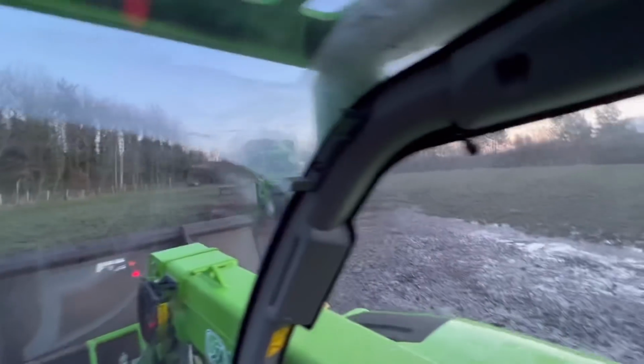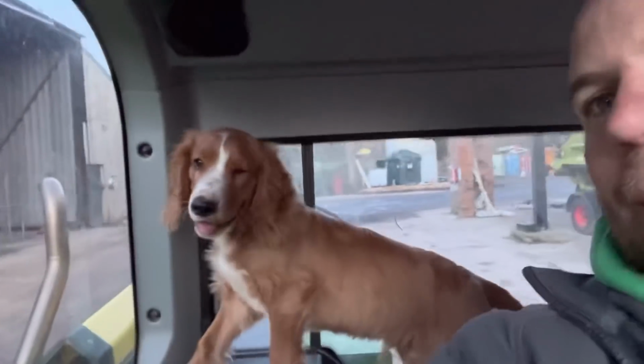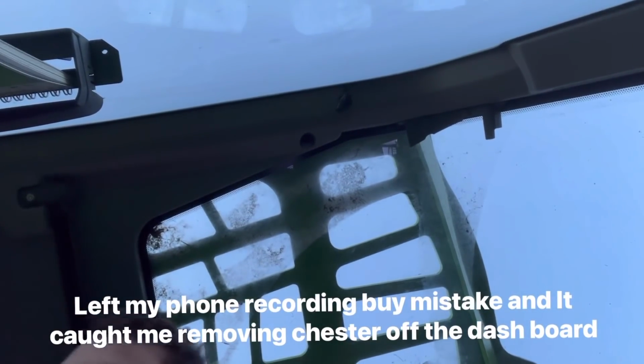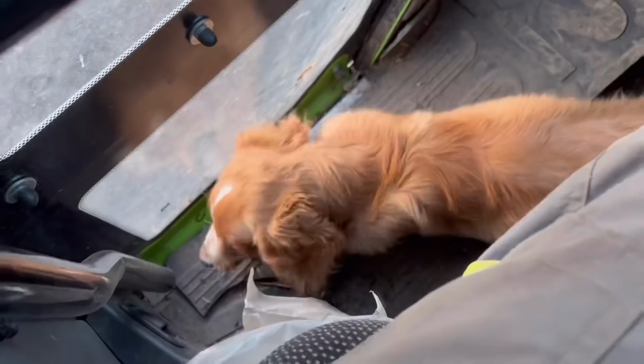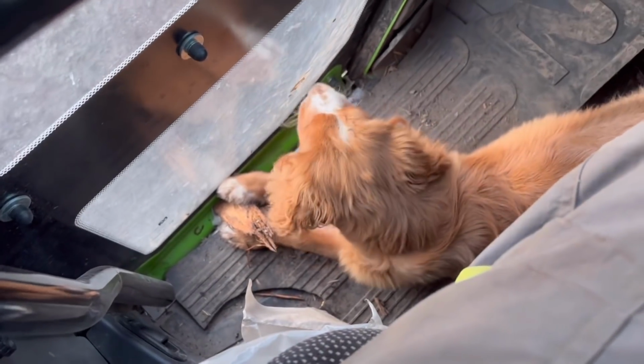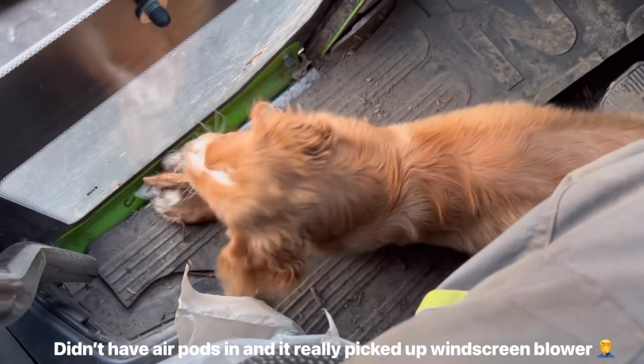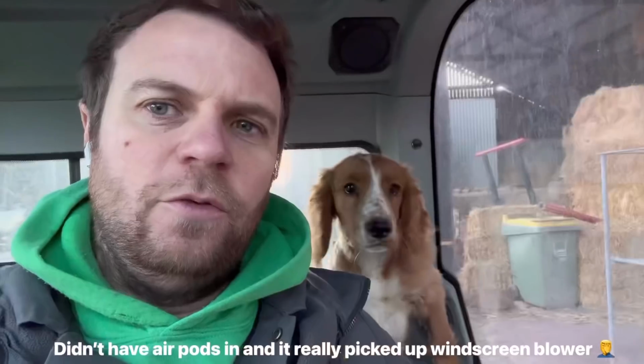There we go. Who remembers them nodding dogs used to get in back windows on parcel shelves? We got one, we've got our own one. He's happy now, he's got a stick to play with. What did you think of your first ride in the Merlot, Chester? Is it good?